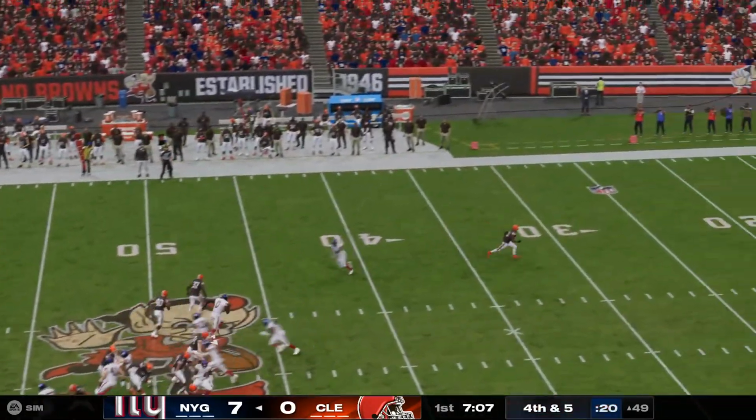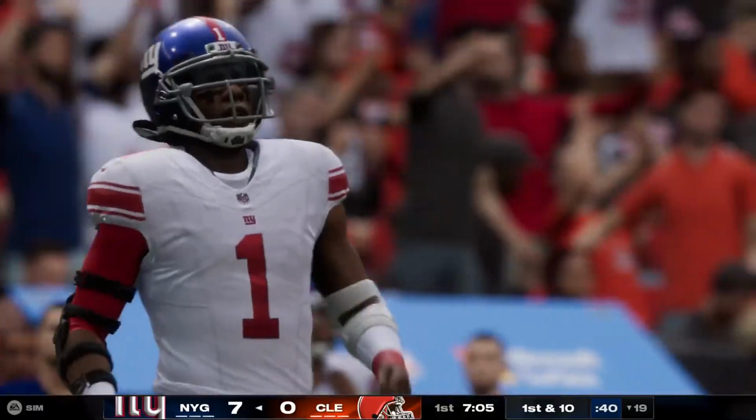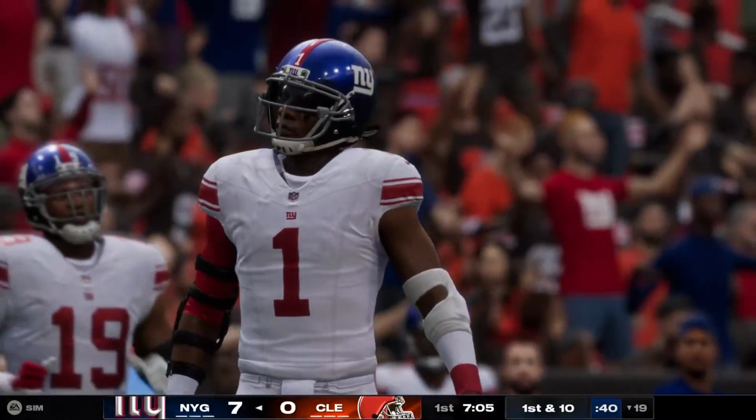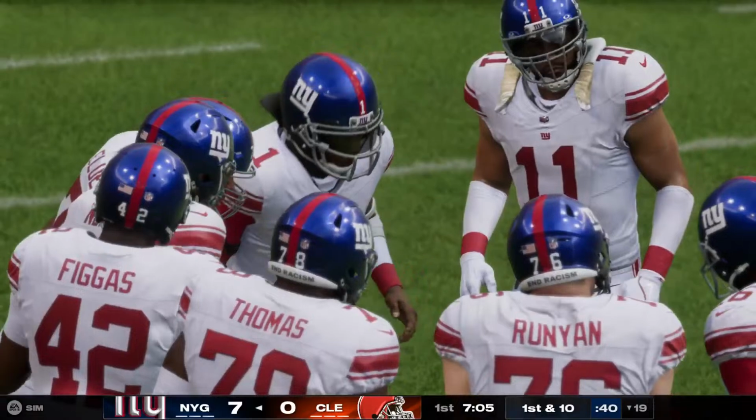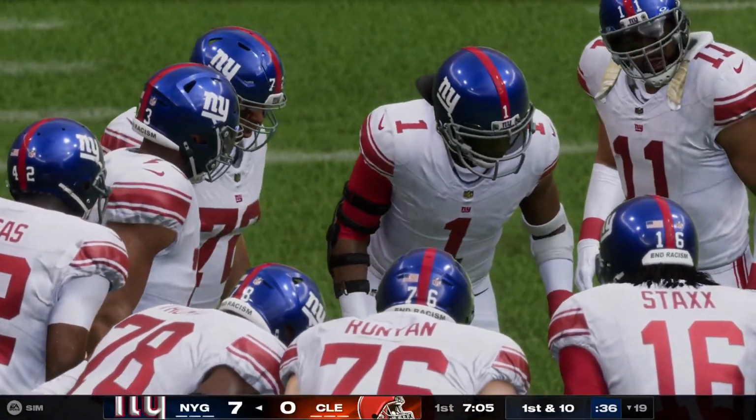And Bojorquez on to punt as he gets it away. And this is going to be ruled out, I think, just inside the 20. Yes, it will. Side judge calls it at the 19-yard line. So the Giants getting the football back here for their 2nd drive.